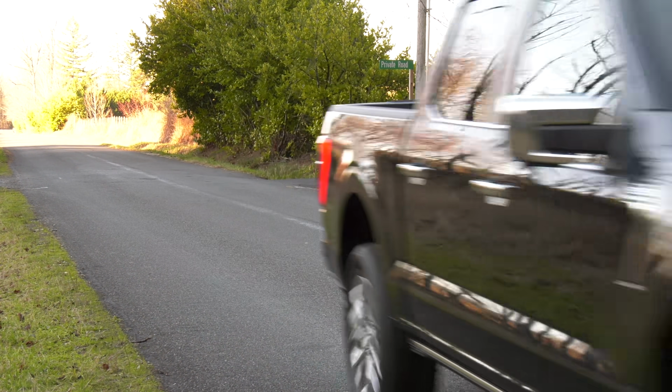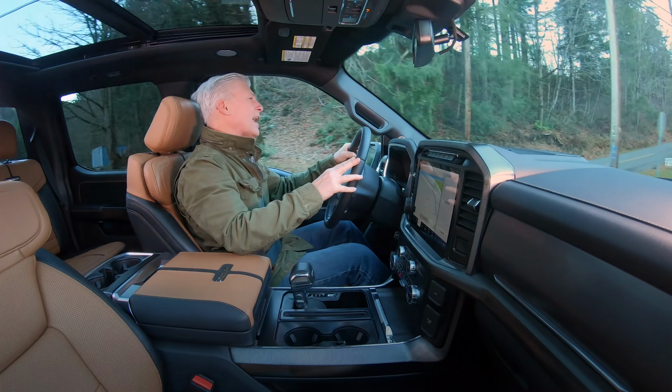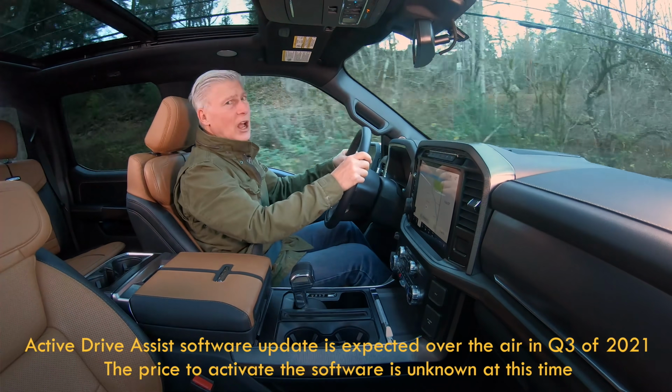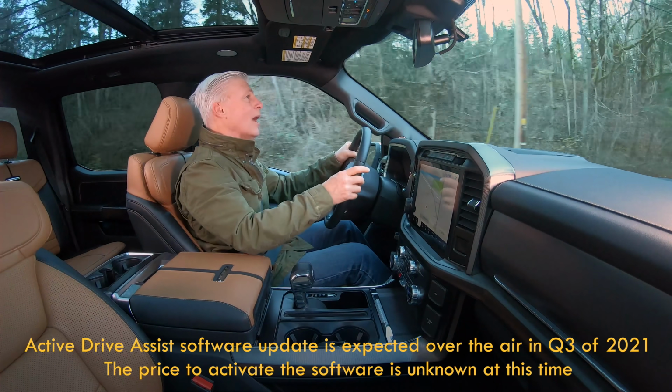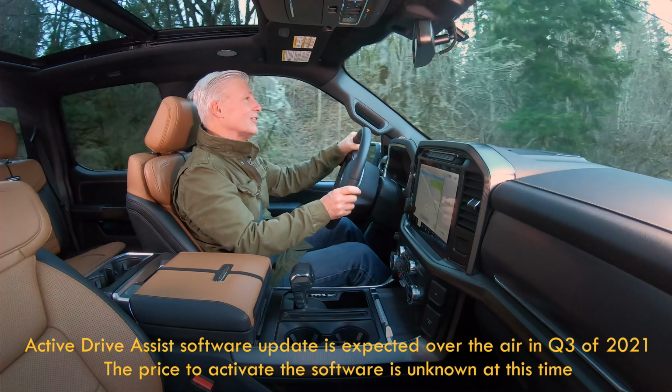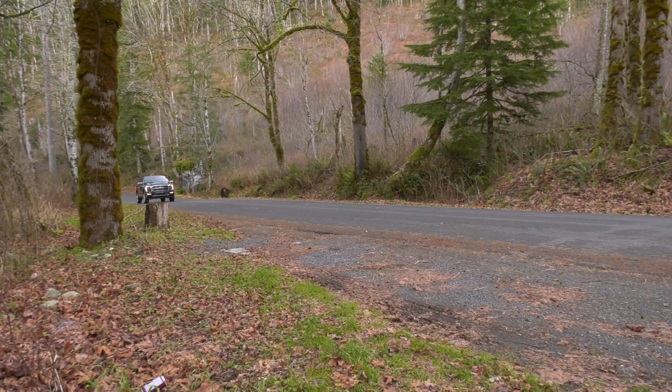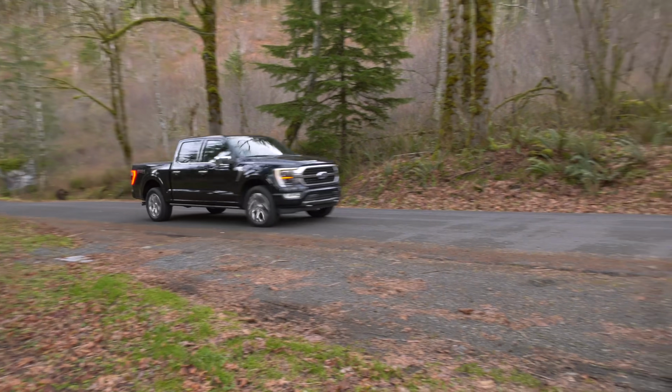Talking to you, GM. So there's a sensor and camera package that you can buy right now, and then Ford will deliver a software update that gives you Active Drive Assist. This is Ford's version of Cadillac Super Cruise. That's good stuff. That would be great to have on a pickup.